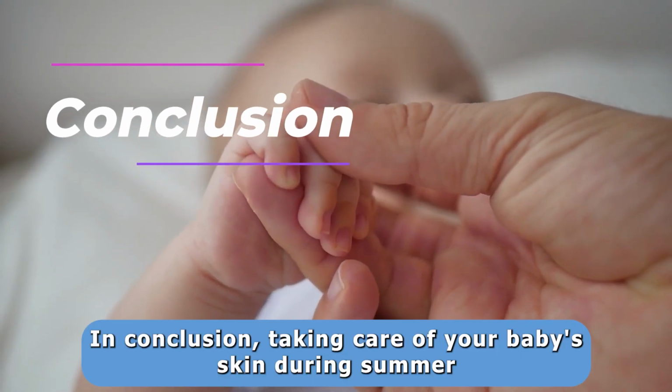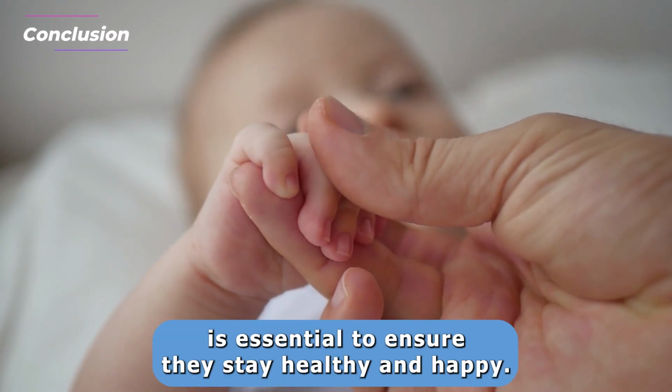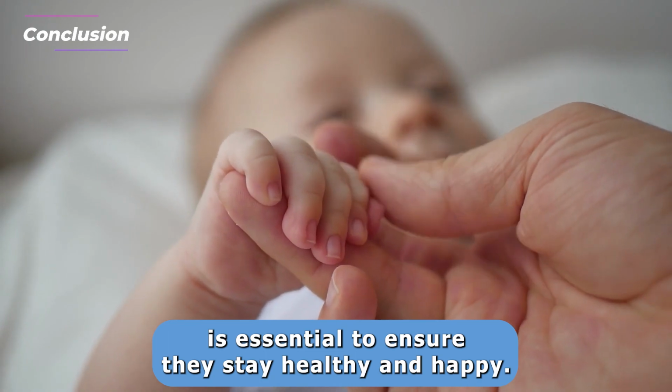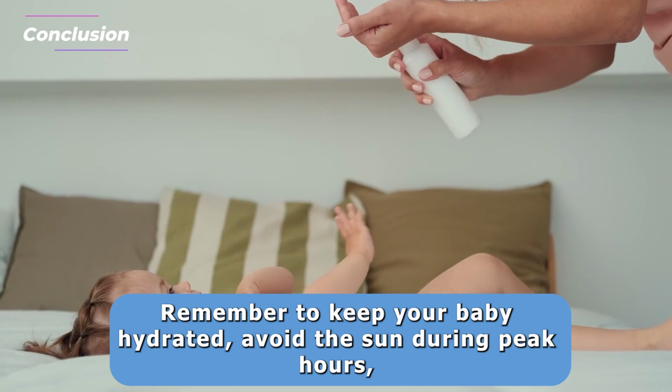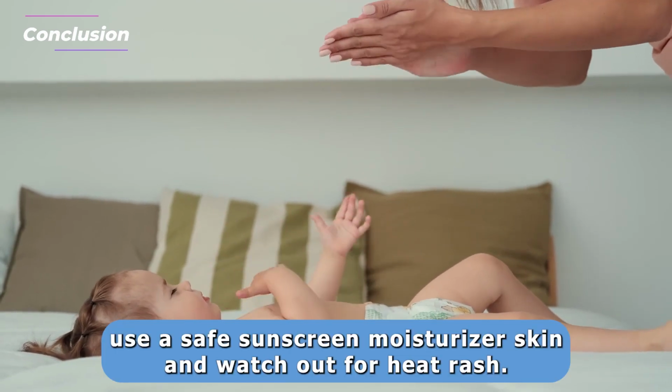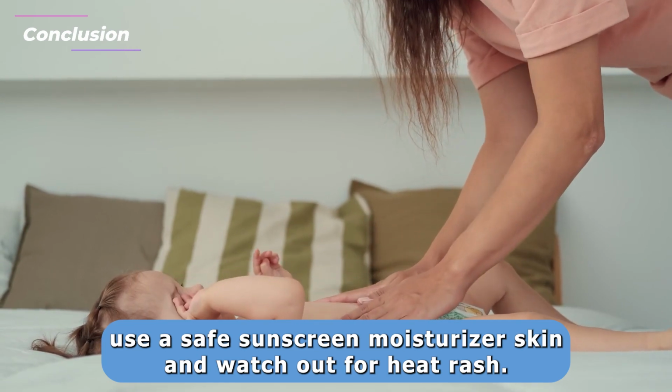Conclusion. In conclusion, taking care of your baby's skin during summer is essential to ensure they stay healthy and happy. Remember to keep your baby hydrated, avoid the sun during peak hours, use a safe sunscreen, moisturize their skin, and watch out for heat rash.